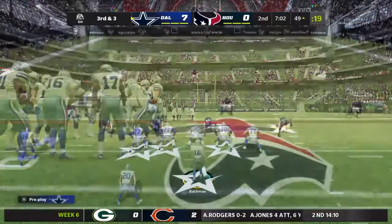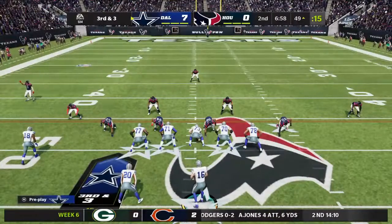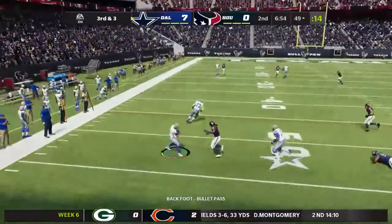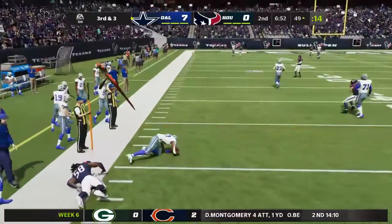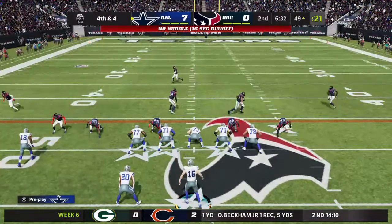No, not at all. They did a really nice job staying in their proper places and not allowing any lanes to open up. On 3rd and short, they'll try and pick it up through the air. Now they go screen. It's complete. Good contain. No gain on the screen, and it'll bring up 4th down.